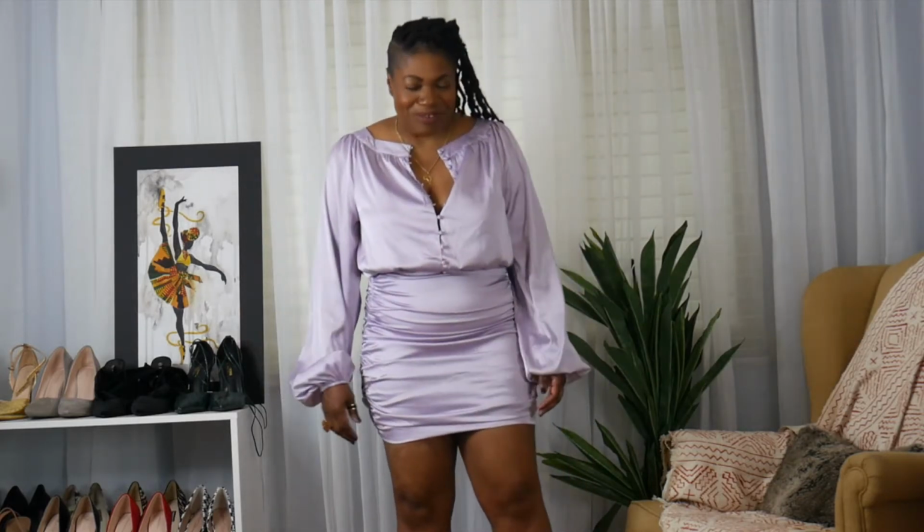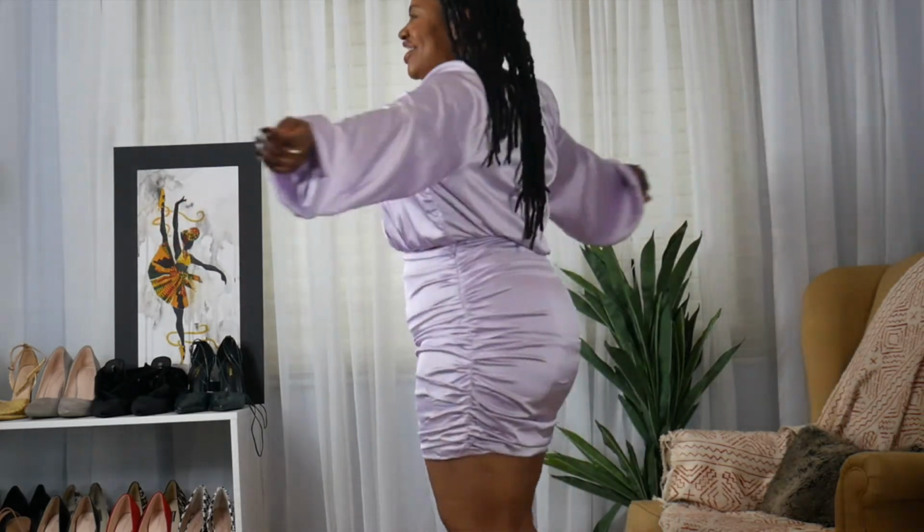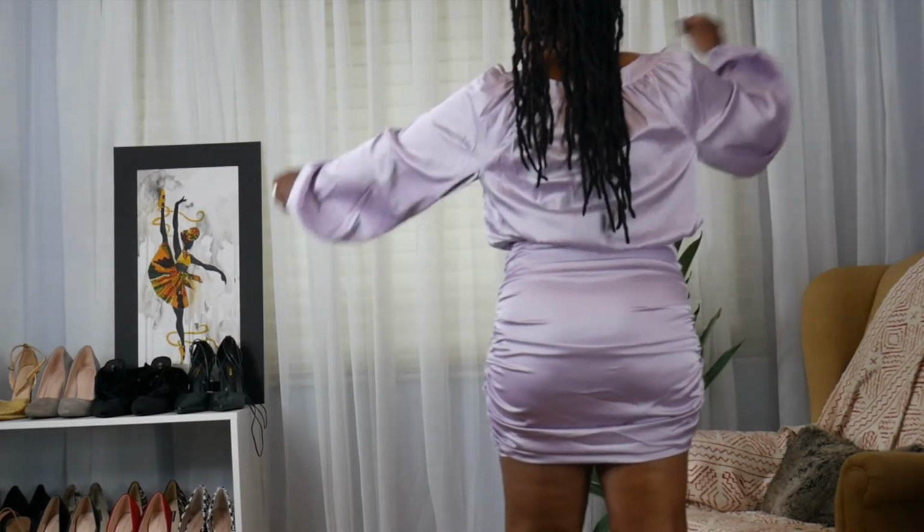I'm definitely a neutral girl, but I'm trying to do more with color. So my birthstone is amethyst, and Prince is my all-time favorite artist. And actually, somebody reminded me that when I was young, purple used to be my favorite color. So yeah, that's how old I am. I didn't even remember that. But I'm really feeling this, and I love this dress.